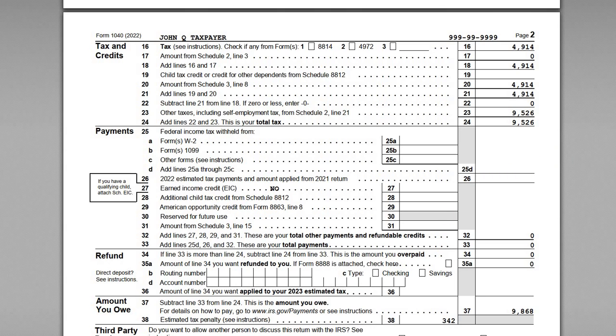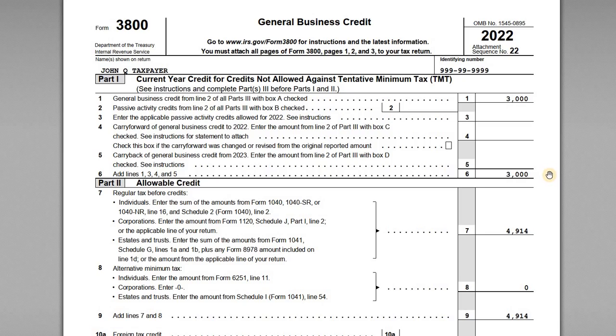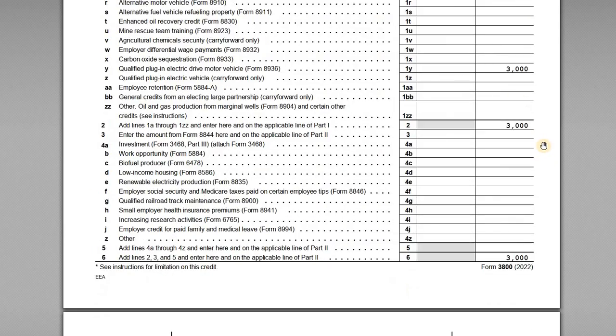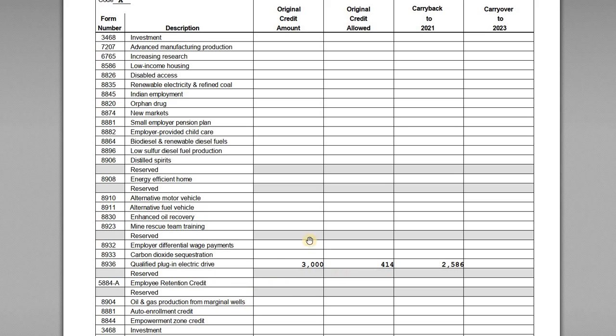Now, last thing I want to touch on is what do you do with that excess credit from the general business credit, right? So $3,000 was the total. We used $414. The general business credit can be carried back or forward, right? And so on this reconciliation schedule here, where we track the original credit amounts, the amount that was used, and the carryback or carry forwards, we can see down here on the 8936, our $3,000 was the original amount. We were allowed to use $414, and John is going to file a carryback claim for the remaining $2,586. And then to the extent not all of this is used, then John can carry forward to 2023 and subsequent years, right, until the credit has been exhausted.